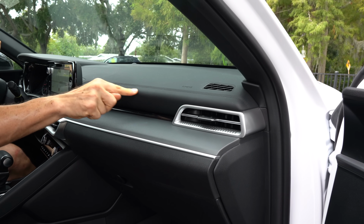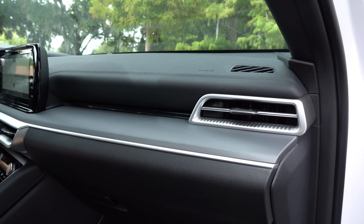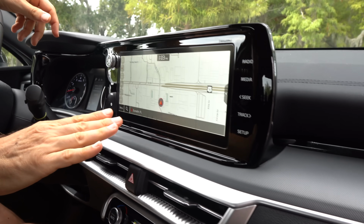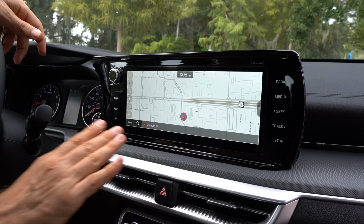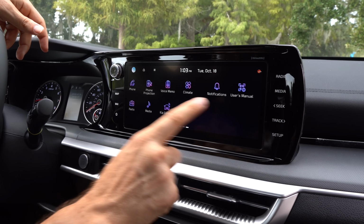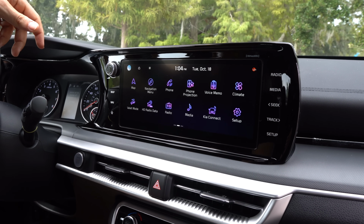Soft touch on the dash with the stitching. Even the way they do the AC vents, very nice with the style. Then you get to the infotainment side of things. You have that 10.25 infotainment system screen, obviously navigation, Apple CarPlay, Android Auto. You hit the home, and then you got those different widgets to go through, different apps in the system.